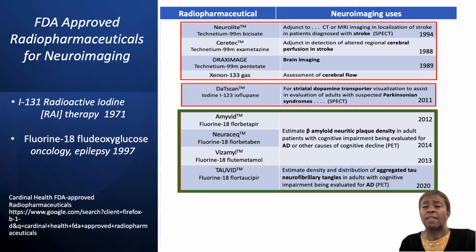Over the past decade, there have been multiple approvals of radiopharmaceuticals to target specific biological proteins affected by or involved in neurodegenerative processes. The SPECT DAT scan for striatal dopamine transporter visualization relevant for Parkinson's syndromes, and within the green box, 3 amyloid PET imaging agents and 1 tau agent that are approved for the evaluation of Alzheimer's disease. In the final slides, I will focus on this area and the evolving role of neuroimaging in Alzheimer's disease that has further established its importance in healthcare.